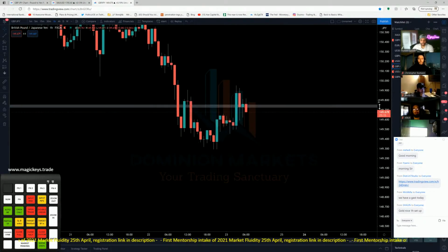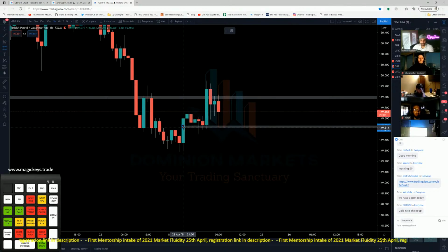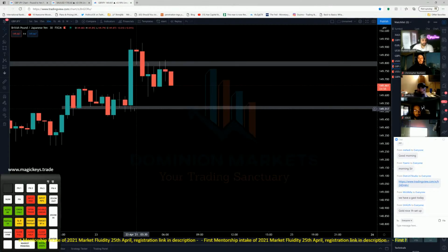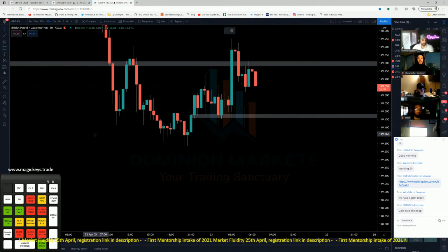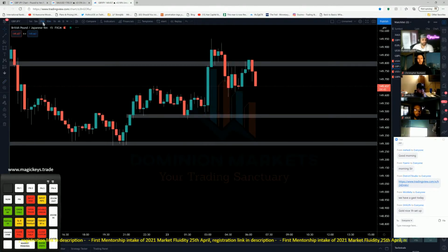Looking on the 1 hour time frame, we are basically creating this minor resistance right here. We have this minor support down at 149.500, which is 12, 13 pips away, not that far away. But below that area, below the support around 149.460, we have another support down over here, which is around 13 pips away. I was like 18 to 20 pips away, right? Let's take a look on the 15-minute time frame.